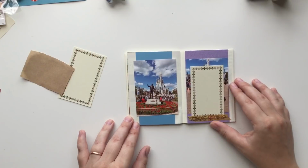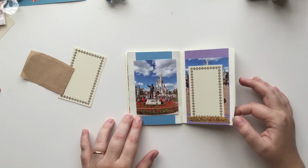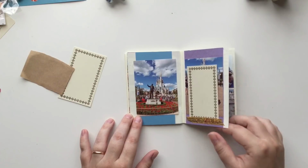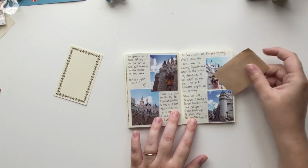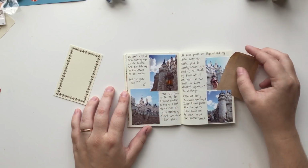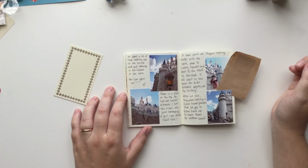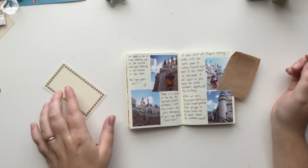And then we have pictures here in front of the castle. I didn't put any journaling there because I thought the pictures spoke for themselves. We spent some time looking up at the castle and walking around it from different angles and different sides, really just taking it slow and trying to find places to sit.